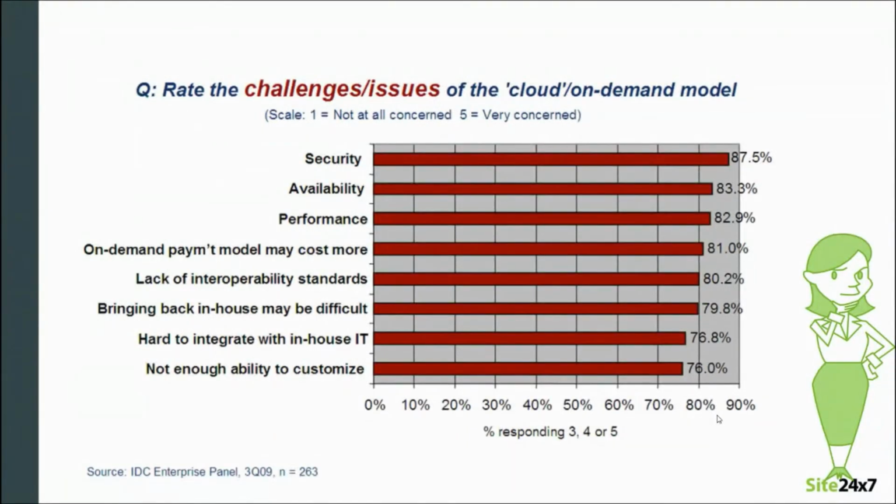In fact, the study of the IDC Enterprise Panel suggests some of the common challenges or issues of the cloud or on demand model. Evidently, security, availability, and performance are the chief concerns while moving to a cloud, with almost 83% of the users concerned about availability and 82% of the users concerned about cloud resource performance. So, this is exactly why we recommend that you monitor your cloud resources and obtain deep insights to address any security, availability, or performance related concern.